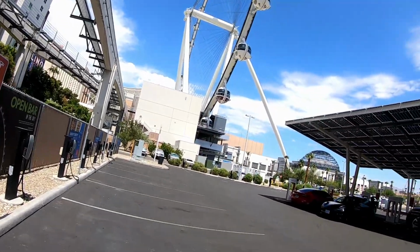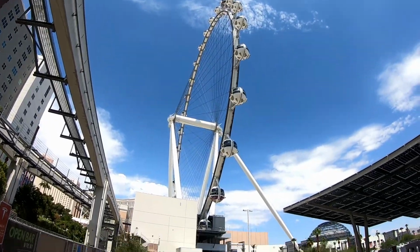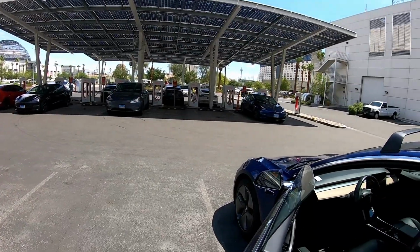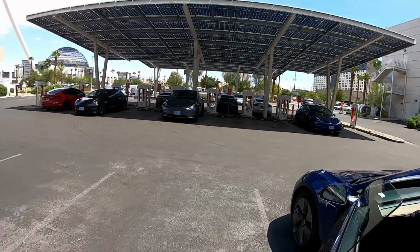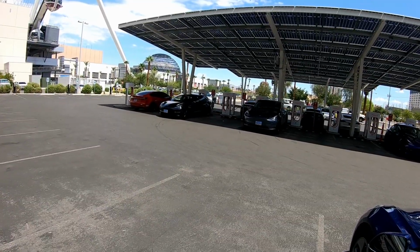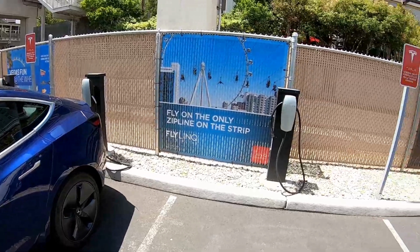So we're here in Vegas, basically downtown area at the High Roller, which is right up there. It is pretty high, and there are superchargers here in this parking lot. They're version 3, and you got to get in through a gate with a code that's provided inside the car on the touchscreen.